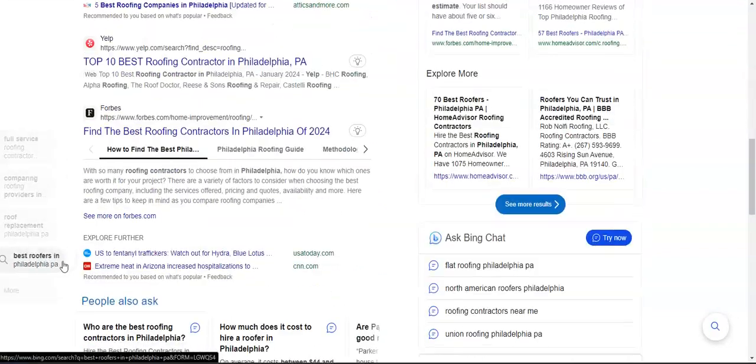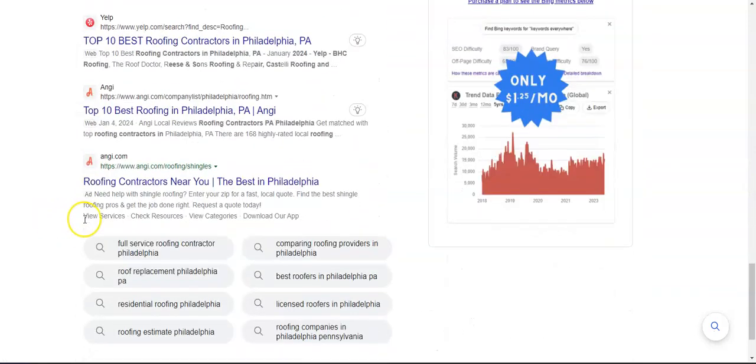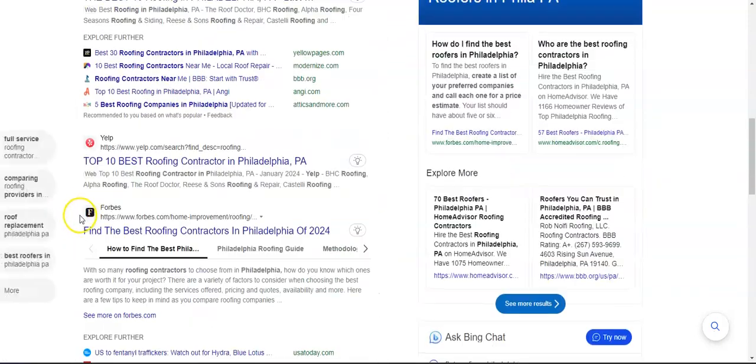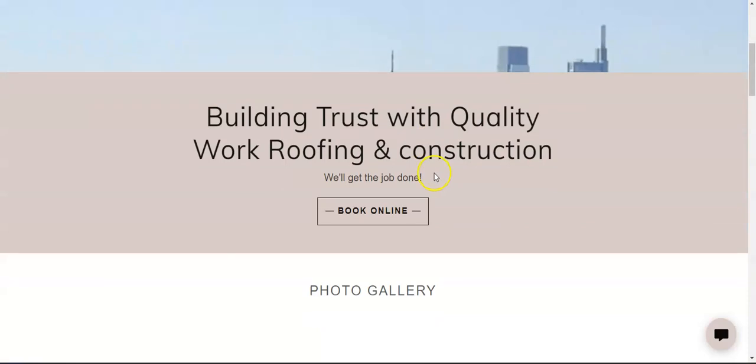Now, the websites listed below here, these are what's called the organic search. And the same things apply. You want to be on the front page and ideally within the top 3 or 4 so that people can find you. So I pulled up your website and am just going over a couple of things here real quick.